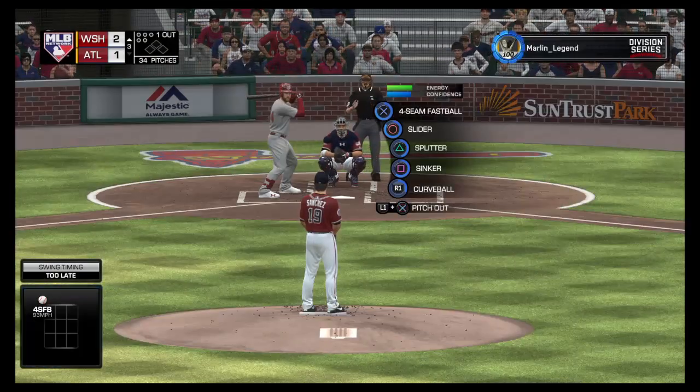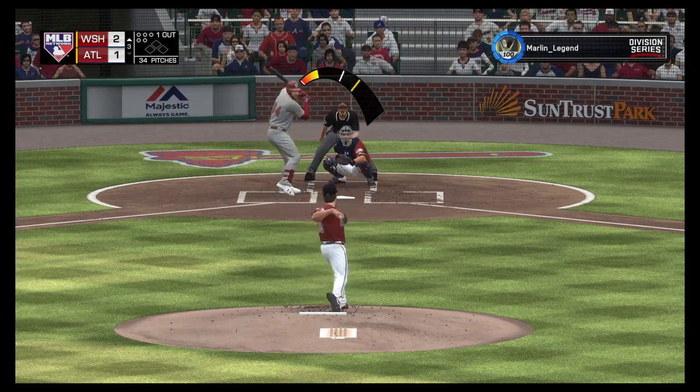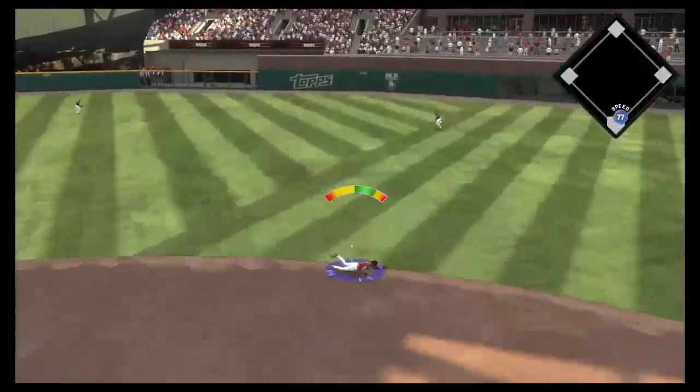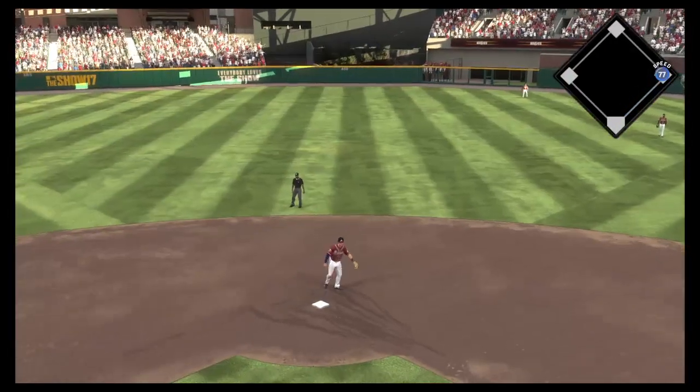Stepping in and ready for another shot, Bryce Harper. 0 for 1 for him here in this one. Hit hard on the ground to second. A diving try, but he can't haul it in. It's through for a base hit.